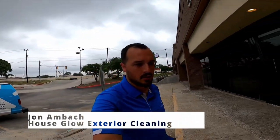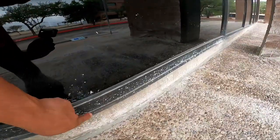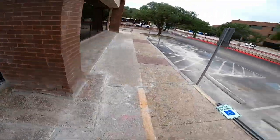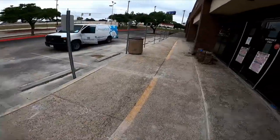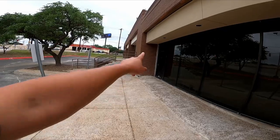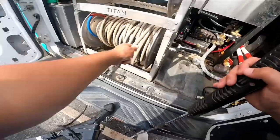So this property had a foundation lift, hundreds of pillars is what I was told, and they had to put all this brand new concrete in. And whoever did the concrete made a mess. So we're the cleanup crew, and we're cleaning windows, concrete, and these pillars here, getting all this debris off.